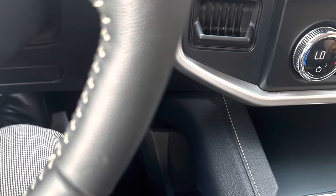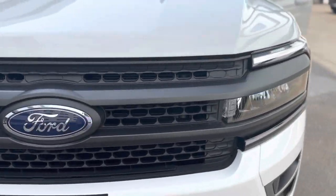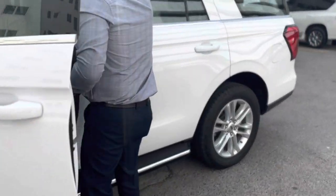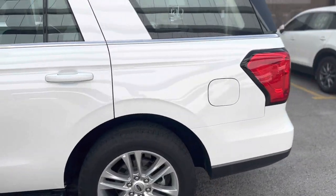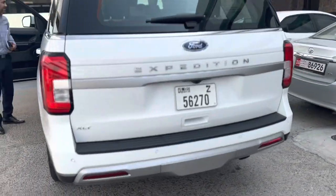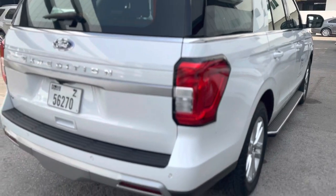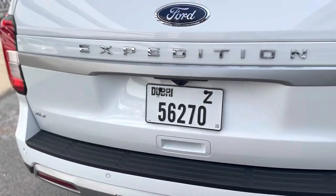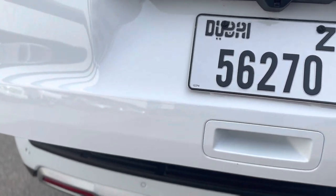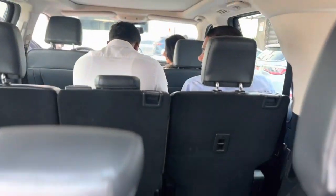This is the Ford Expedition 2022 XLT. Let's look around this huge vehicle. Spacious interior and boot space.